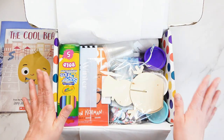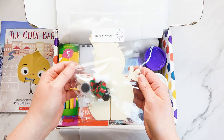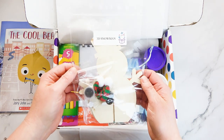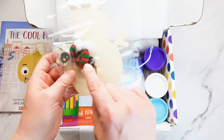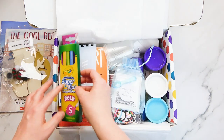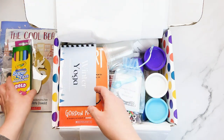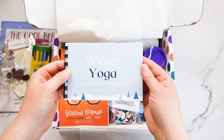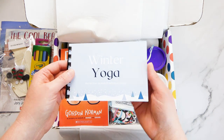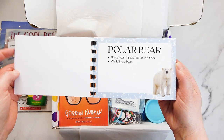Then we have all the things for our activities. We have a craft here to make a 3D snowman. And look, it has a cute little knitted scarf inside. We have some Crayola Super Tip markers in bold. We have a booklet that has some winter yoga. Let me show you a few pages inside here.